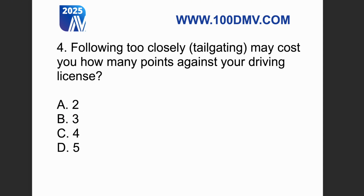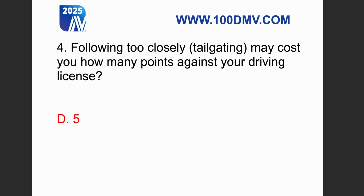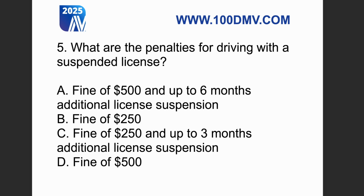4. Following too closely, tailgating, may cost you how many points against your driver's license? A, 2, B, 3, C, 4, D, 5. Correct answer, D, 5.